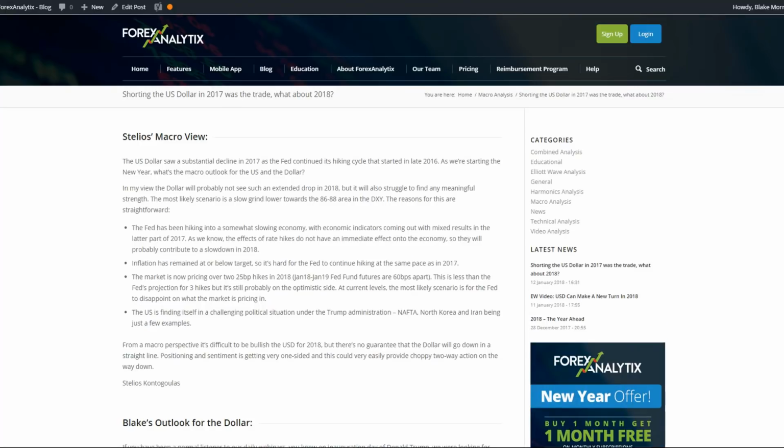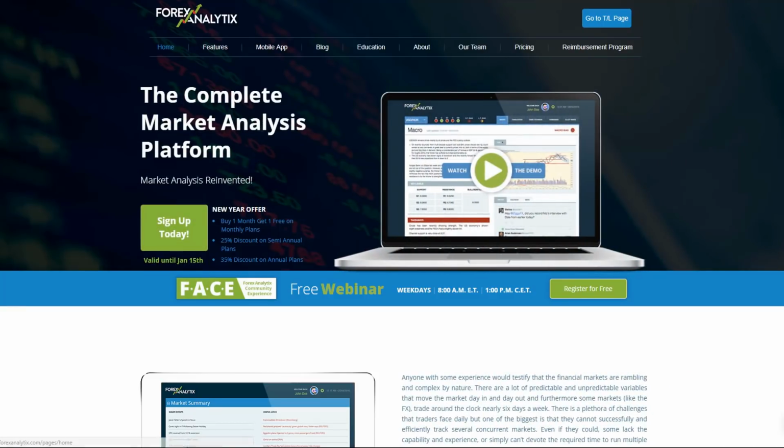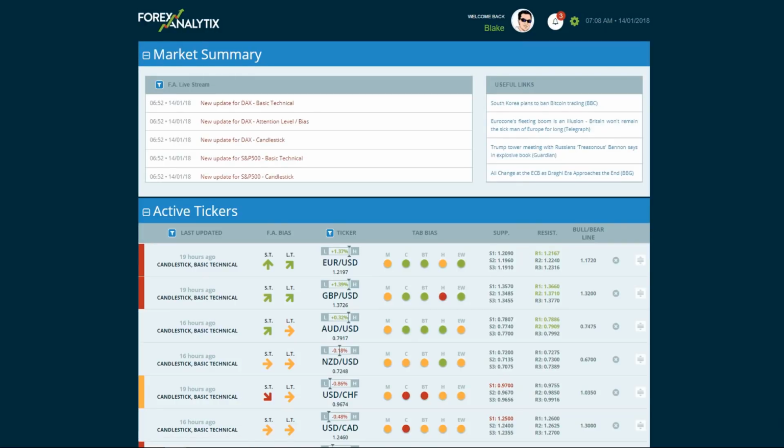Take a look. I'm not going to go through it right now, but I am expecting U.S. dollar weakness to ensue, or to continue, throughout 2018. In short, I'm not expecting it to be one straight shot either. So with that being said, what could strengthen the U.S. dollar? I've been asking that question for the last several months, and I really haven't come up with any good answers.